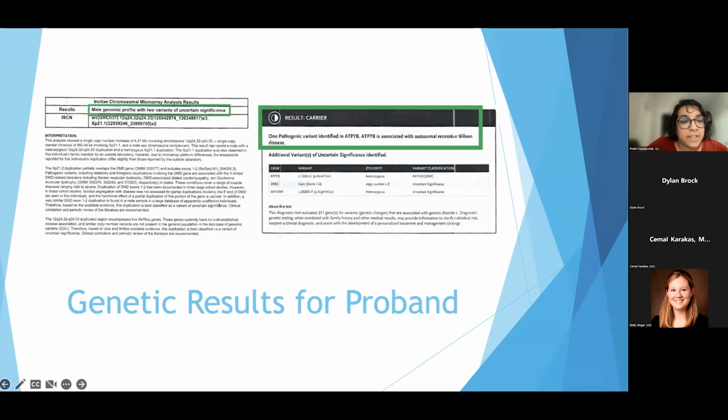And then as far as the panel is concerned, now we have a couple of different things to talk about. He was found to be a carrier for Wilson disease. The second thing is that DMD variant that we have to address, because that was the purpose for doing this testing to begin with. And then there seems to be another variant that was also found in a different gene that also needs to be addressed. So again, the point is that when you do panel testing and chromosomal microarray, you're casting a wide net. And so there are lots of things that can come back: carrier status, uncertain variants, and all of that does require counseling for the family.